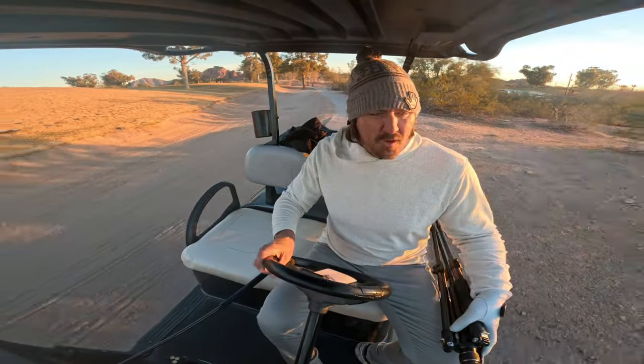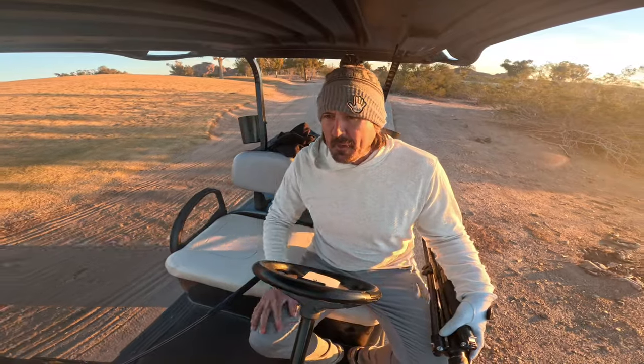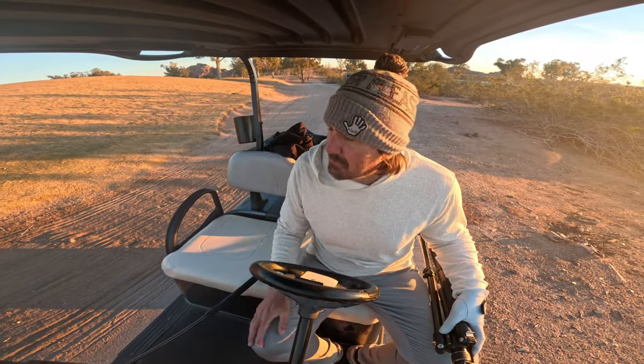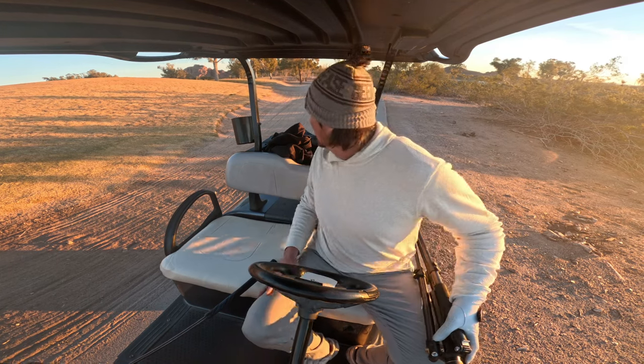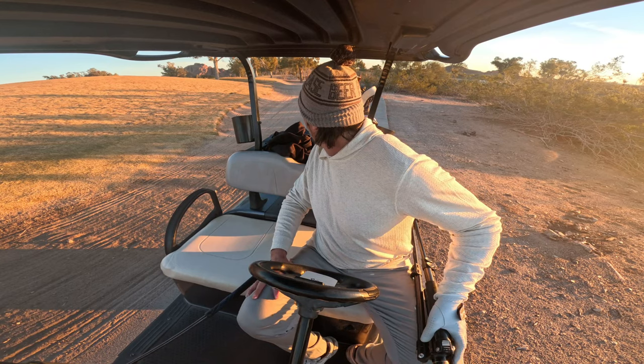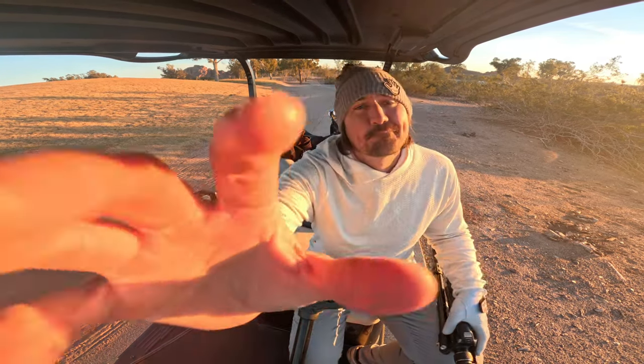So where I'm at with my golf, I haven't been practicing much. Been trying to save up my money a little bit more, trying to invest my money a little bit better, and just play golf when I can and have fun with it. And right here it's showing. Just hit that ball in the bunker over there, and now I got about a 60-yard bunker shot. Fun.